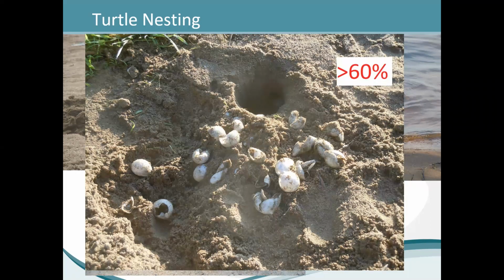So whenever you see something like this, a bit of a hole in the ground and a bunch of eggshells on the ground, that's a clear sign that a nest predator has dug up the nest. If the eggs had hatched on their own, the eggshells would remain in the nest cavity and the hatchlings would leave, but there'd be no sign of the eggshells on the surface.